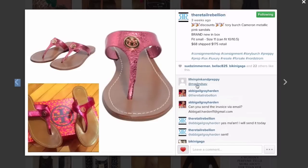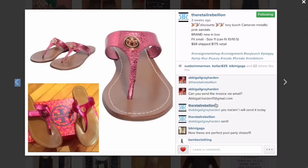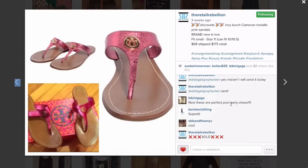So if we look here, we'll see some conversation, some tagging, and then Abigail put her email in there, which means Natalie then went in to her PayPal account, generated an invoice, emailed it to Abigail to this email at Gmail, and Abigail got it. Once Abigail paid for it, Natalie went in and wrote sold on her account on this post.